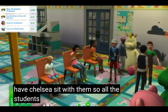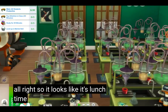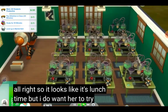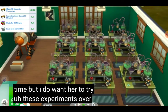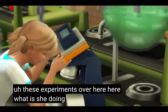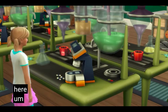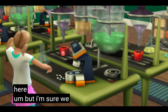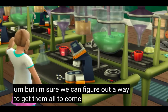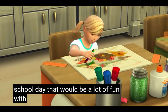Okay, so everybody's playing and the teacher's going to come. That's the lab. And I don't know why it's coming again and again. And Chelsea's doing the lab. And now some experiments, wow. Now Chelsea's painting.